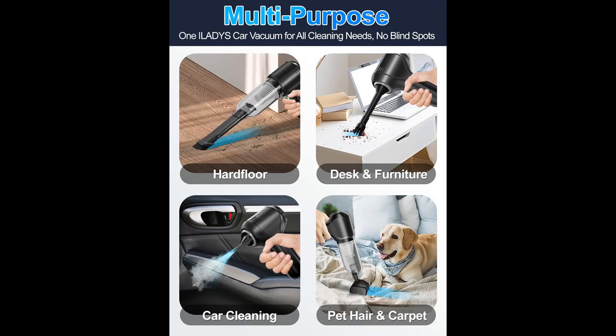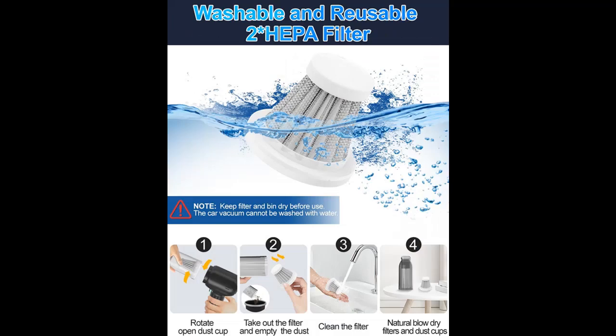You can charge the car vacuum cleaner in the car or with standard chargers, power banks, or various storage devices, anywhere, anytime. Suitable for daily indoor cleaning, outdoor trips, or car detailing.